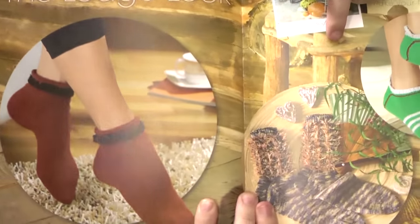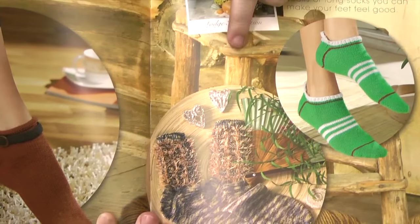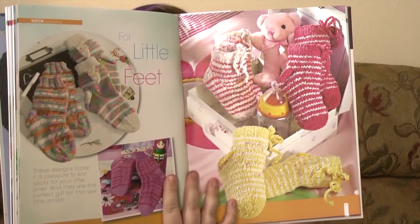They'll put really classic stuff next to some less exciting stuff. Like, I love these socks, but these socks make you look like you have hairy legs. I don't know what that's about, but you don't have to knit all the socks in here either. They do little socks for little feet. How cute are those? They're so stinking cute.